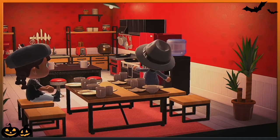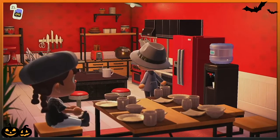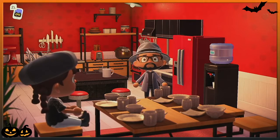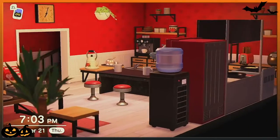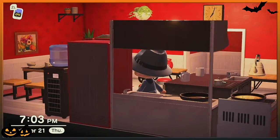See, I want to redo my kitchen. I just don't know what other look I could go for in my kitchen. And I want windows, but you make it look so good without windows.